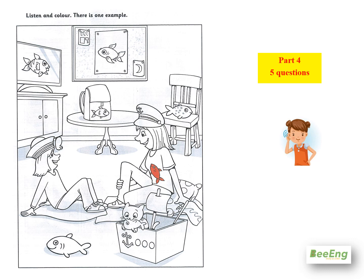The cat's got a toy fish in its mouth. Oh, yes. Can you colour that fish blue, please? Yes. Cats love fish. Yes, I know.